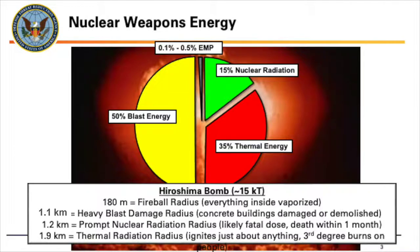So just to put this in perspective, we're going to look at the Hiroshima bomb that was dropped during World War II. It was roughly 15 kilotons. And when we say kilotons throughout this presentation, that's the equivalent of thousands of tons of TNT or dynamite. So when that weapon detonated, 180 meters around that detonation point was the fireball, and everything inside of that was vaporized. The fireball is estimated to be about 100 million degrees Celsius. So it will turn anything, even soil, steel, instantly to a vapor.